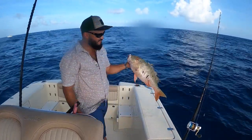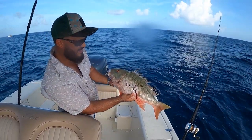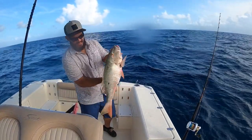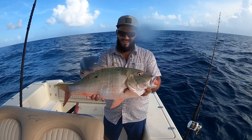Yo, that can go. Look at those marks. Kuda almost got him. I always say one more drift. Oh God, that's what I'm talking about.